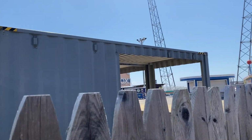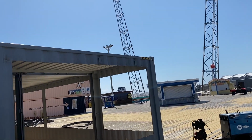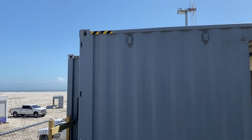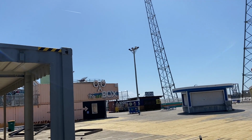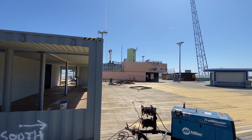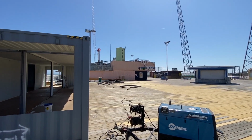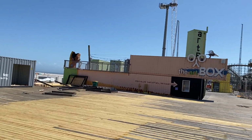And as we move down, you can see all the new floor they put down, all the new wood. It's another container here. I'm assuming they'll put some booth here in front. I'm gonna continue walking down. Not really too much to look at just yet, guys. A lot of crews working, so full steam ahead. And we'll make our way a little bit more south. Here's another wide lens for you.